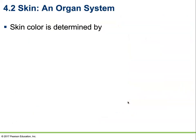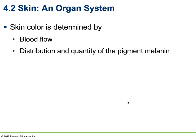So the next thing we're going to talk about is skin color. There are two different factors that come into play when we are determining skin color. Skin color is going to be determined by blood flow and the distribution of melanin. So that blood flow or circulation can contribute to temporary skin color. When there is an abundance of oxygen in the blood vessels, the skin can appear pinkish. Fright can cause a temporary stop of blood flow to the skin, causing it to appear paler.